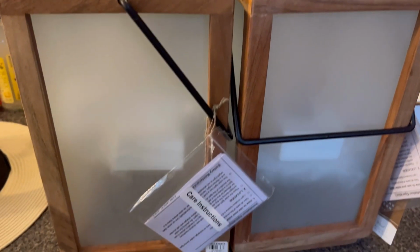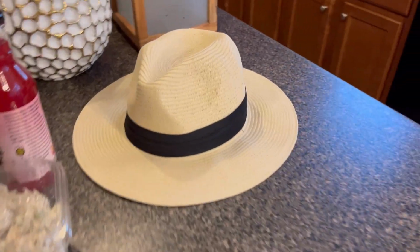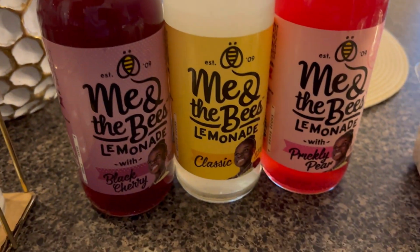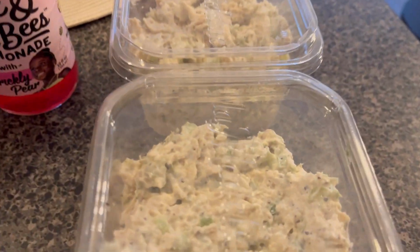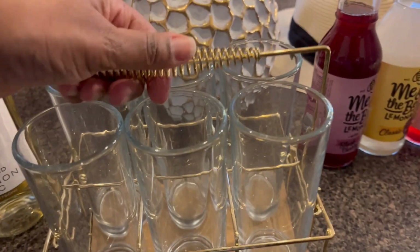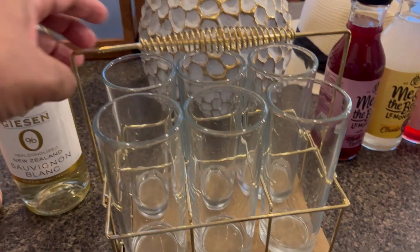Okay, so I got these two solar lanterns and this hat from World Market. And then this is from La Mandoline, chicken salads. And this is what I was talking about. See, if you pick it up, it goes down and up. So I thought this was cute. It was $25 from World Market.